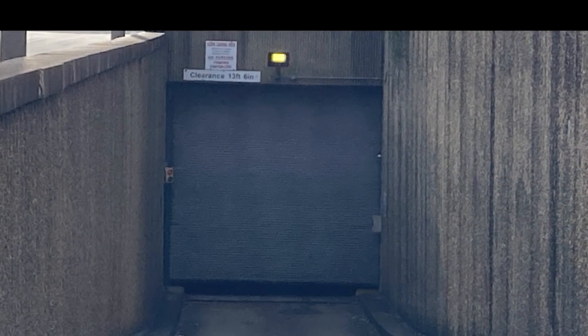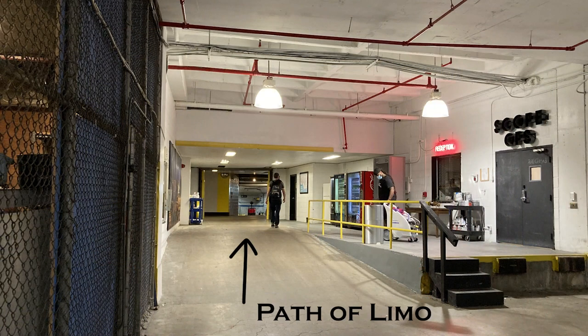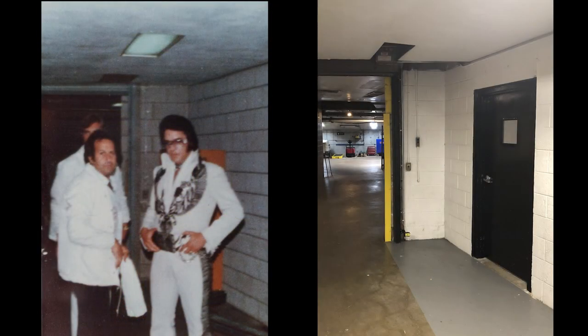From the outside, this is a garage door that Elvis's limo would have entered and exited the building. The garage door area hasn't changed much since Elvis's shows here, which gave us a great opportunity to line up some photos of Elvis exiting his car before a show. Although some slight changes have been done, including an addition of a door, this is where Coliseum staff told us these photos would have been taken.